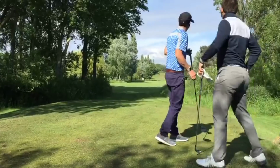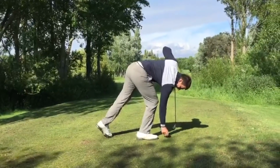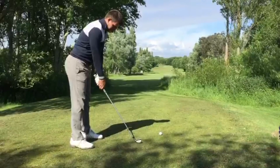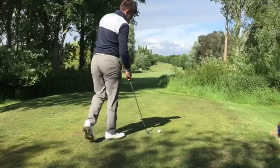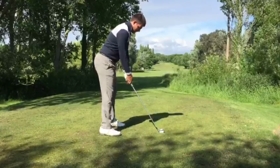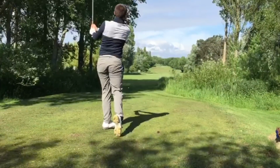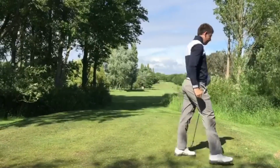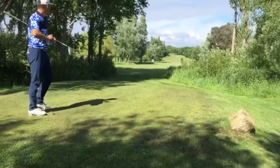Controlled fade there. Fairway finder. Fair play. Yeah, good shot. Thank you. Nice shot. The chaser. Is that a Tiger stinger? Yeah, tried to be. Not much of one, but it does try to be.